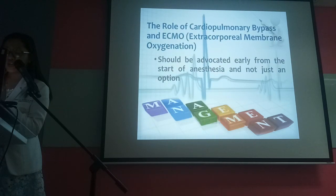Concerning the role of cardiopulmonary bypass in the management of mediastinal mass, recent studies stipulated that standby cardiopulmonary bypass is not a wise option. In case of emergency, it would still take up to 10 to 15 minutes even for a trained perfusionist to come up with the whole setup of the bypass machine. Instead, what has been advocated is the use of an alternate mode of oxygenation from the beginning of anesthesia, like extracorporeal membrane oxygenation or cardiopulmonary bypass.